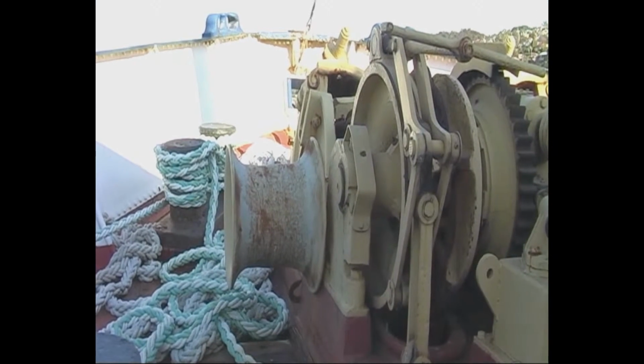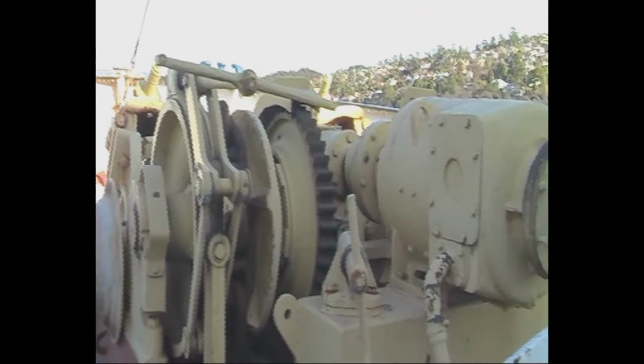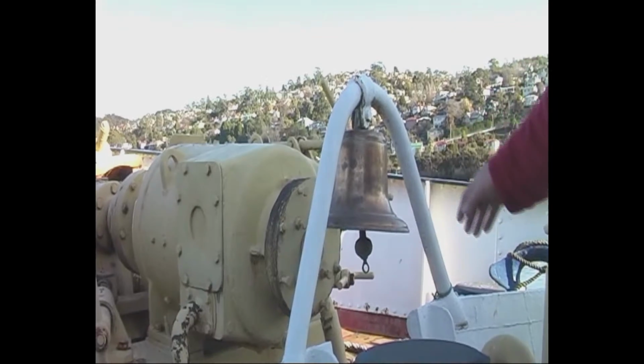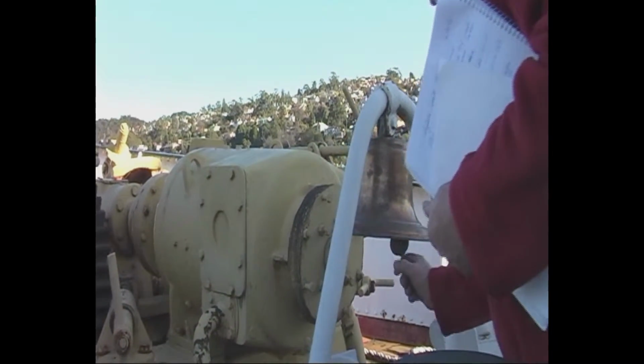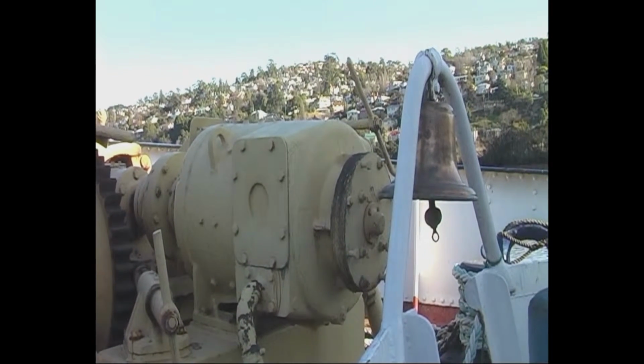Here's the anchor winch. It looks like it's in pretty good condition. Very little rust, so that looks fine. You can note here there's the ship's bell, which seems to work quite fine.